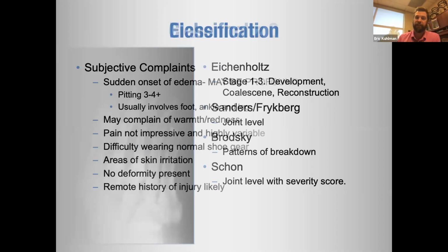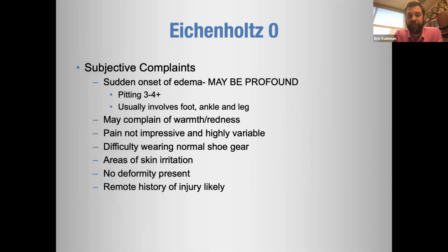And so when we talk about stage 0 Eichenholz, this is usually the first time they show up to your office. They have that weird subtle injury, and you see this significant swelling. I've seen these patients, and I've got a picture on the next slide, where you look at one leg and you're almost blown away by how swollen the other leg is. It's 3 or 4 plus pitting. It involves the entirety of the leg, from the knee all the way down to the toes. And you're just like, oh my goodness, this is super swollen.